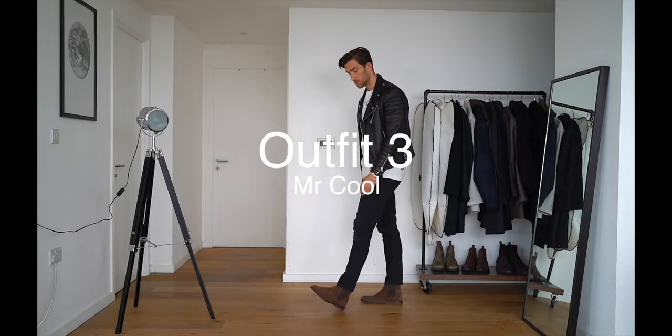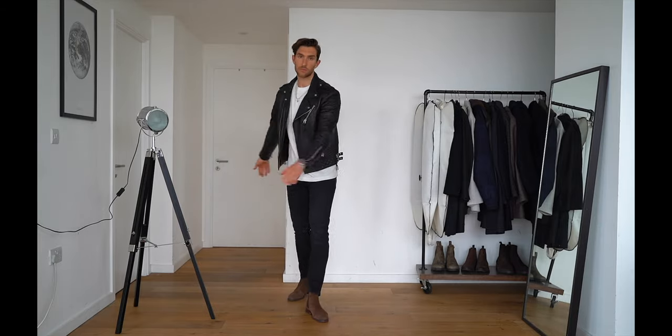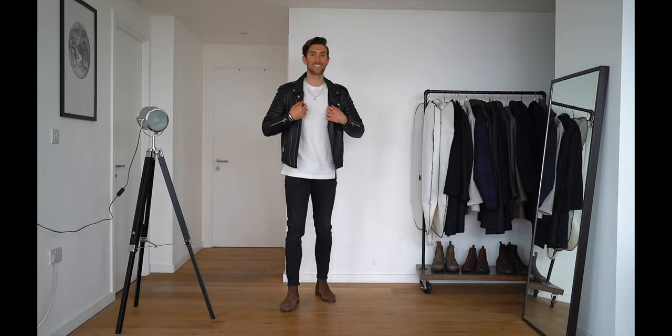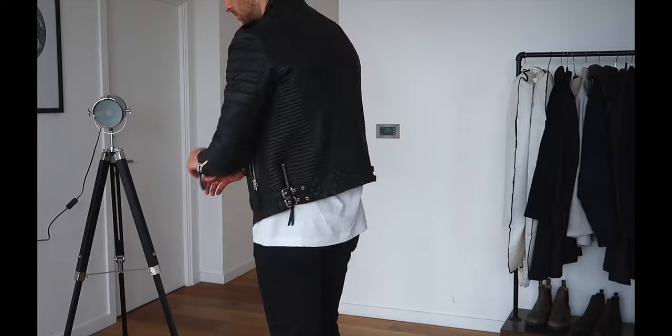On to outfit number three, and this again, Mr. Cool, Mr. Date Night, Saturday night. Throw on a leather jacket, white t-shirt, some slim skinny jeans, some Chelsea boots. Can't go wrong. This is one of my favorite jackets as well.